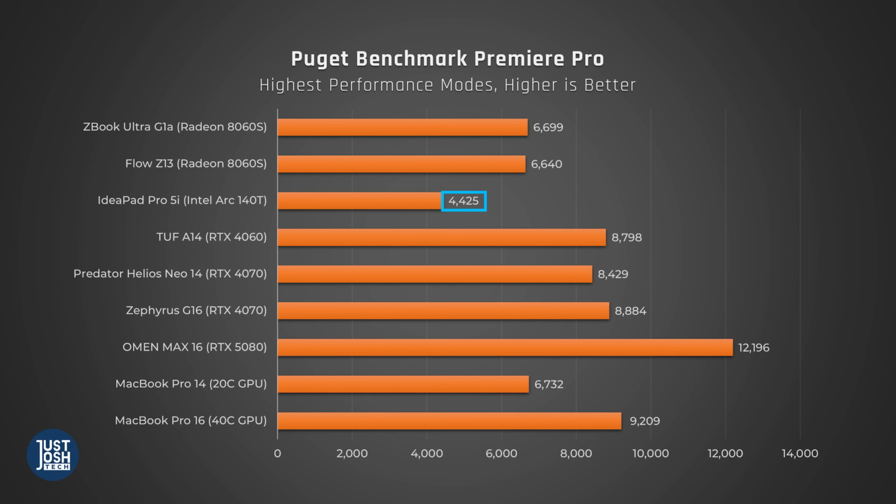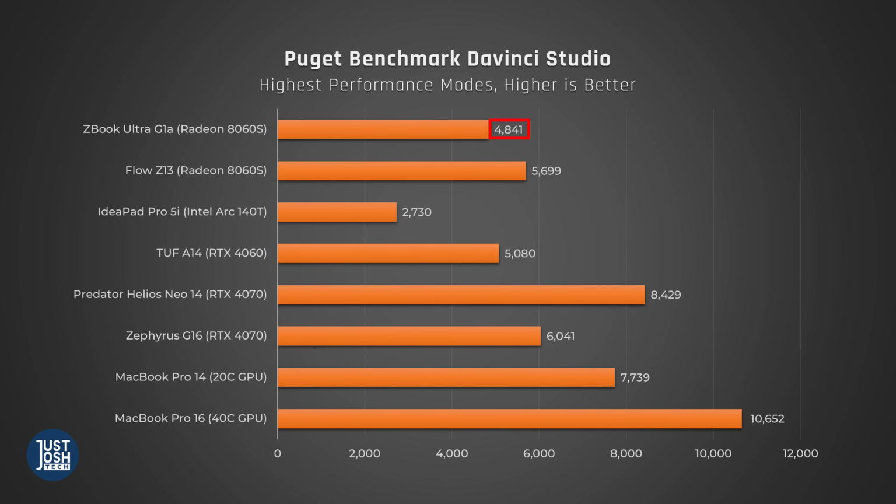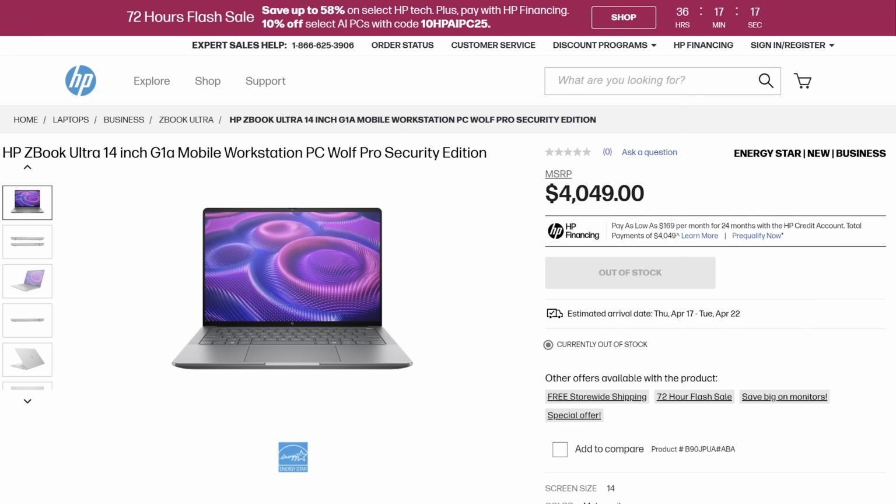Switching over to Premiere, the numbers are a little more consistent. The IdeaPad without dedicated graphics does the worst here, while the new Omen Max 16 with the newest Arrow Lake HX Intel chip and the 5080 does great. These Strix Halo CPUs land right around where the M4 Pro chip does at 6700. Our last test for creatives is DaVinci Resolve Studio, and we see a bit of a lower score from the ZBook here, although not as poor as the IdeaPad, which again doesn't have nearly as powerful of integrated graphics. Overall, if you are a creator, you may enjoy a laptop like this for traveling, but for the price, there are still better options depending on what applications are the most important to you.